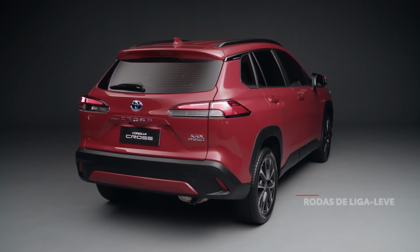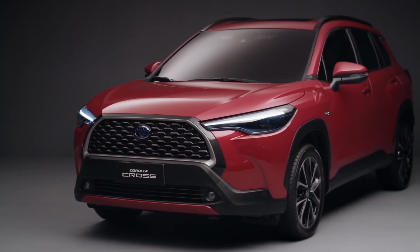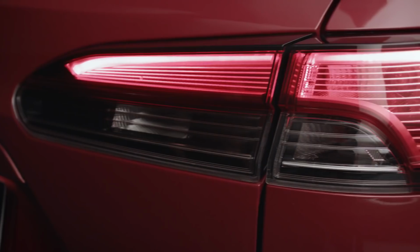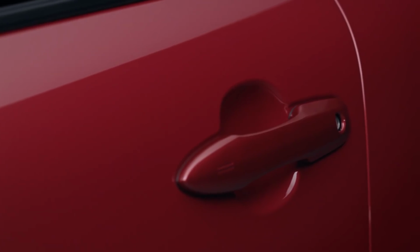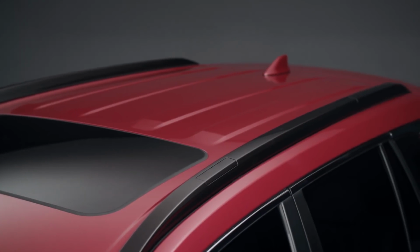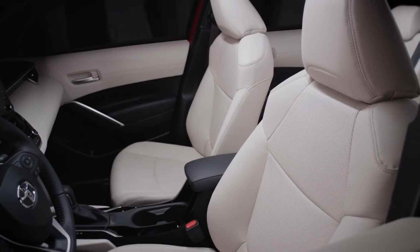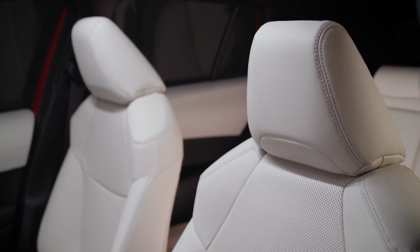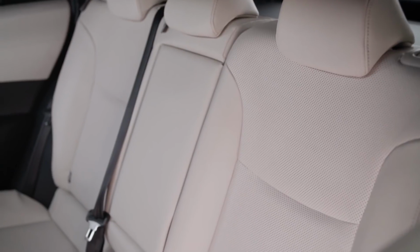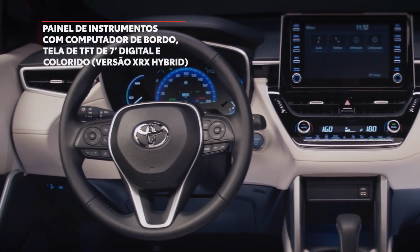With a focus on design, interior space, ride comfort and safety, it was designed to convey the robustness and elegance of a true SUV. On the front, the double trapezoidal grille stands out, creating a broad and strong appearance. In terms of style, the design of the door handles in body color stands out, and the black plastic trim runs along the entire side of the vehicle to its rear. At the rear, the headlamps hug the vehicle from the side, with details such as the Corolla Cross lettering in the center and the rear spoiler adding dynamism.